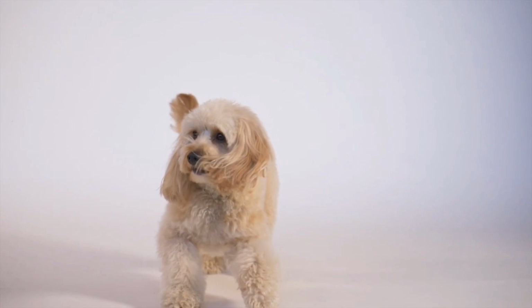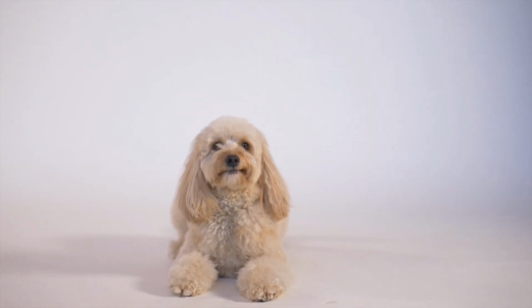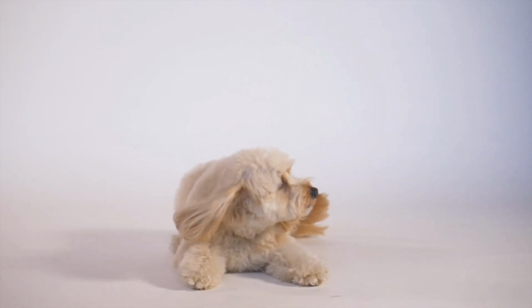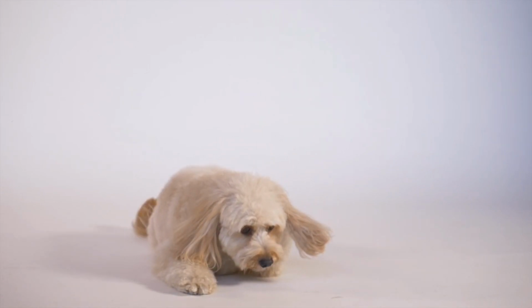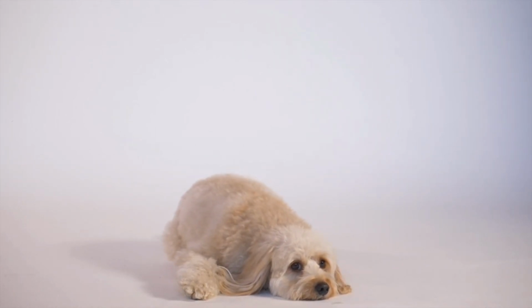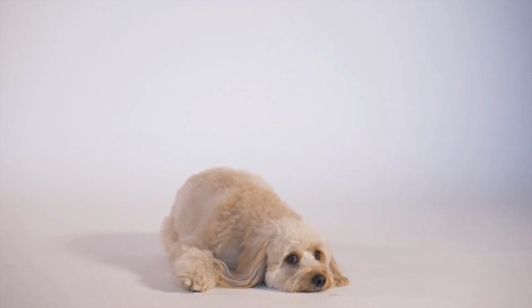Inverted eyelids. Entropion is a condition where a portion of the eyelid is inverted, resulting in eyelashes rubbing against the eye. This causes irritation, scratches, and eye damage. Shallow eye sockets, more common in brachycephalic dogs, dogs who have shorter snouts. The eyes bulge out and sometimes eyelids don't fully close, which results in irritation and damage.